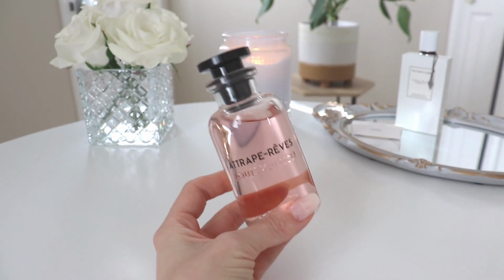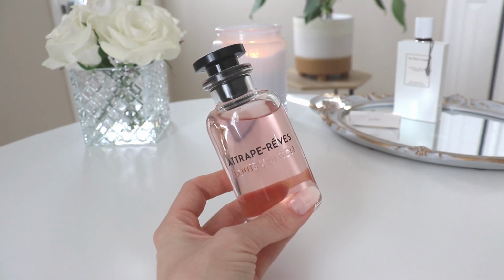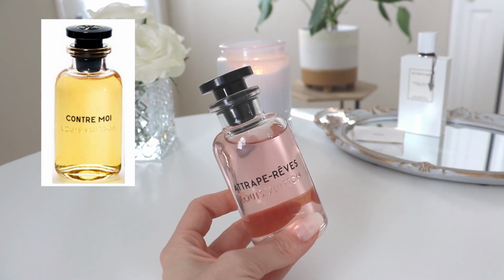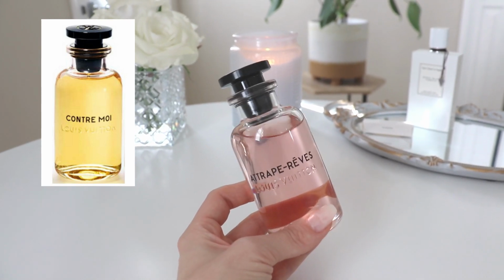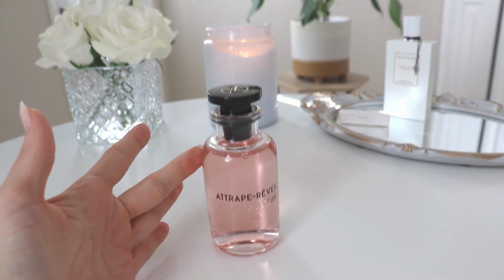The only reason I'm a little disappointed in myself is because I feel like I kind of settled for it, because had they had a bottle of CONTRE, I would have bought that instead. So I just feel a little disappointed because I bought this one instead of the one I really wanted, mostly because I didn't want to walk out empty-handed, which is not a good reason to buy an expensive perfume. That being said, you guys, this is a beautiful perfume.